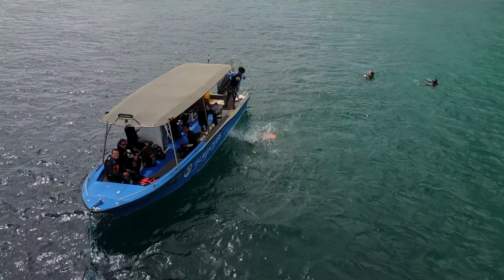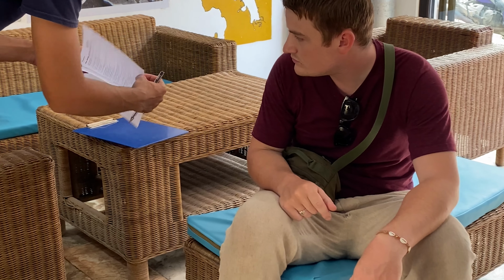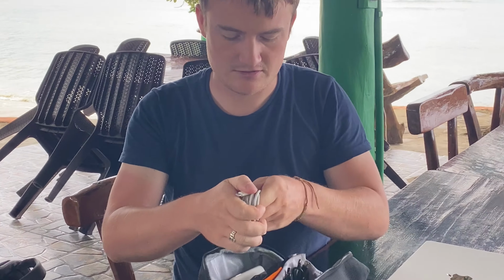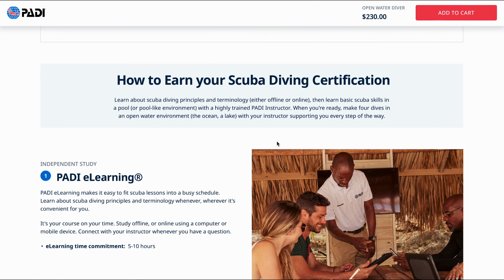You have to be able to swim to get your open water, and there's a medical form to be filled out for screening. You can find out more on the health requirements on PADI's website. Before you get in the water, you have to complete the PADI e-learning course, which you can get emailed to you in advance if you book online.